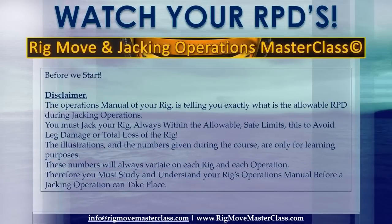Before we start with the lesson, a disclaimer. The operations manual of your rig is telling you exactly what the allowable RPD is during jacking operations. You must always jack your rig within the allowable safe limits, to avoid leg damage or total loss of the rig. The illustrations and the numbers given during the course are only for learning purposes. These numbers will always vary on each rig and each operation. Therefore you must study and understand your rig's operational manual before any jacking operation can take place.